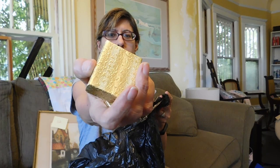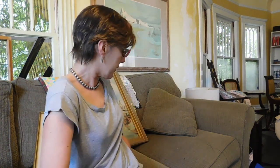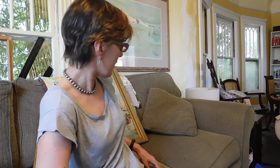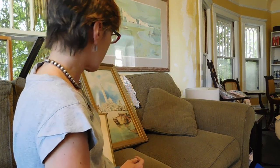Got some of these jewelry boxes. I find these very handy for packaging jewelry, and they're 15 cents a piece. So I got, I don't know how many, I got 20 or so. Might last me till next month. Let's see. Then I got some art.